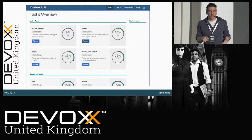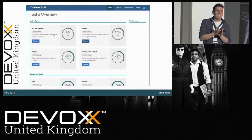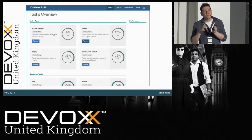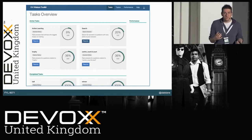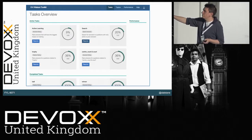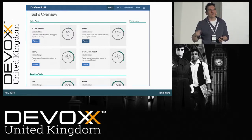And in the background, once you have trained a certain number of questions, we're going to start running tests. It's like setting Watson an exam. We're going to pick a subset of the questions and ask Watson them without giving it the answer and see how well it's doing. And we're going to use the test results to generate new tasks. So we're going to pick the questions that Watson does really badly at and then get you to answer more questions, to rate and train more questions like that.